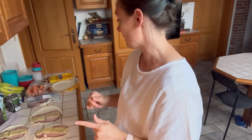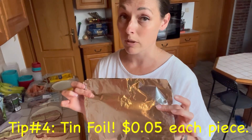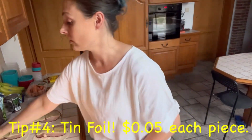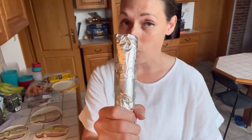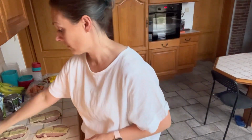It helps everything from getting soggy. Okay, tip number 4 is tinfoil. Tinfoil is cheap, tinfoil is recyclable, and tinfoil will hold stuff together way better than a plastic baggie. Some things won't fit in those, like these wraps that are my tip number 5.